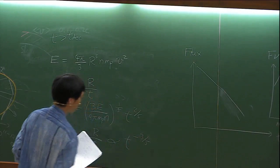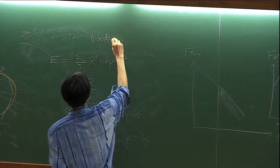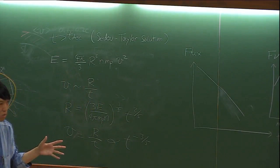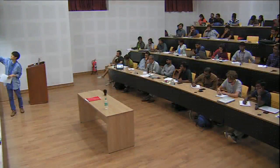So this phase, let's put the name. This is the Taylor phase, where my blast wave evolves in a self-similar way. And here the velocity decreases with t to the minus 5/3. And the radius goes linearly, initially linearly, and then... so this is for the Newtonian case.